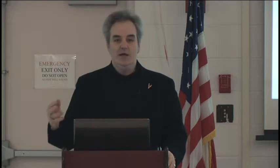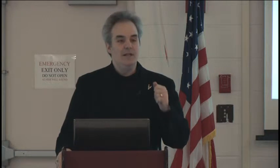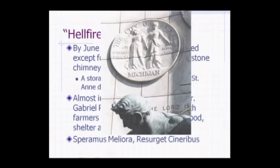One of the survivors said, "Father, why has God forsaken us? What will we do?" And he uttered one simple Latin phrase which would become emblazoned on the hearts and minds of the survivors of the Great Detroit Fire. He said, "Speramus meliora resurgit tenebris," which translates from the Latin as, "We hope for better things. It will rise from the ashes." And this motto that Father Richard shared with the survivors became the official motto on the Great Seal of the city of Detroit.